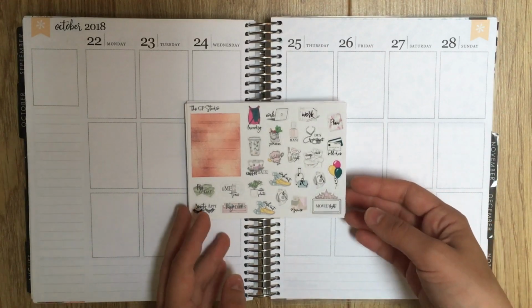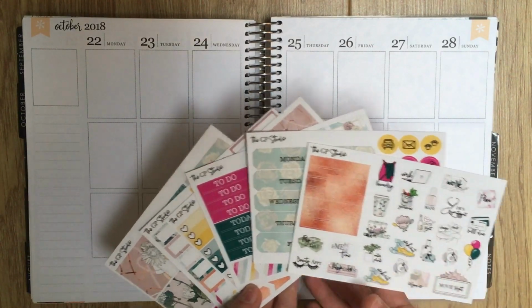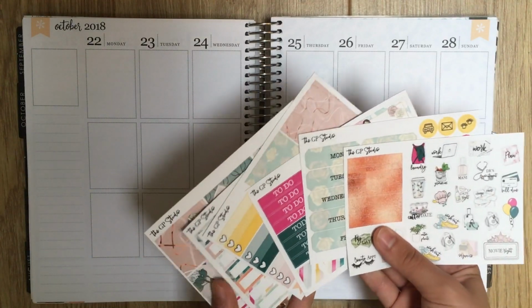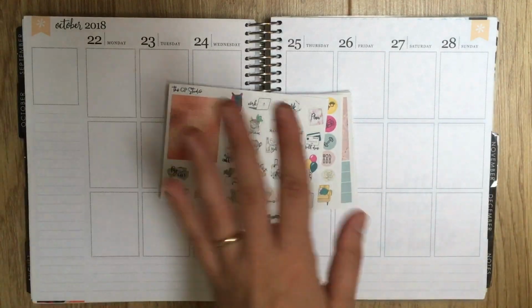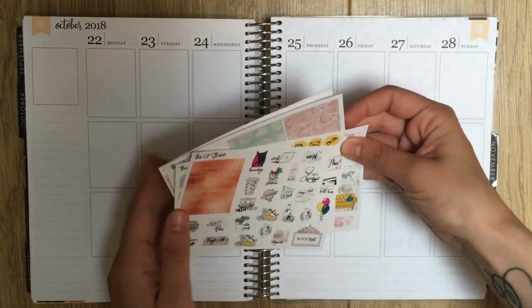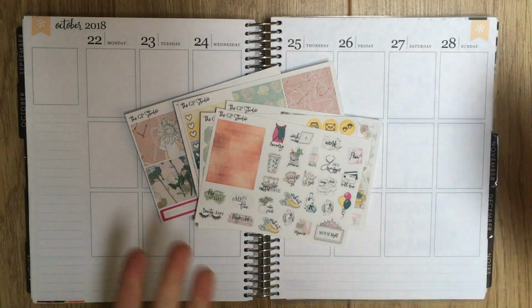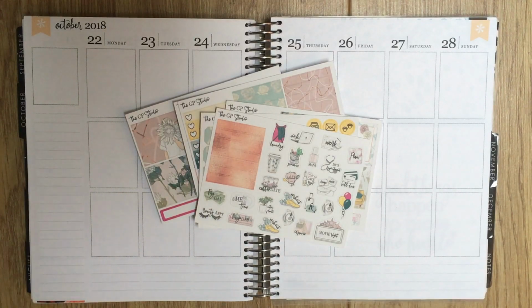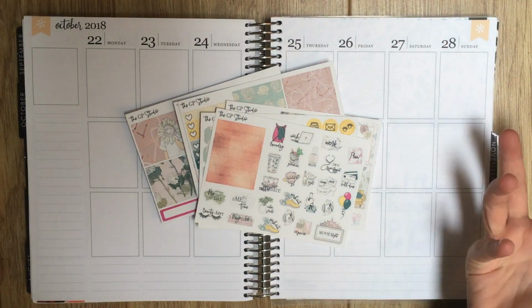You may recognize that these are the stickers that come with the sub box, the GP Studio sub box. So not the mystery kit, but rather the box that has papers and clips and pens and sticky notes and all of your supplies to set up a TN. But it also comes with stickers that are not just decorative, but planner-specific stickers, like a little mini kit of sorts.